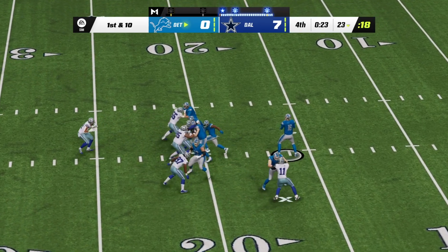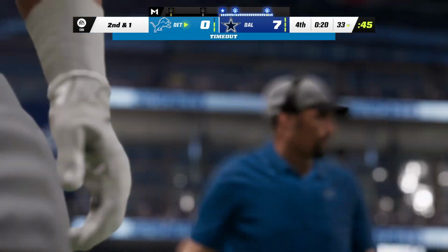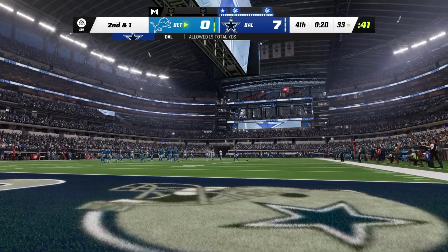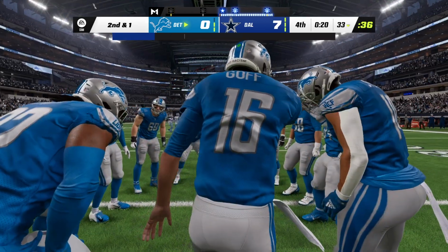Now it's Goff. And he's going to hook up with his big tight end, complete. The Lions will use the first of their timeouts as the clock will stop with an even 20 seconds left to go.